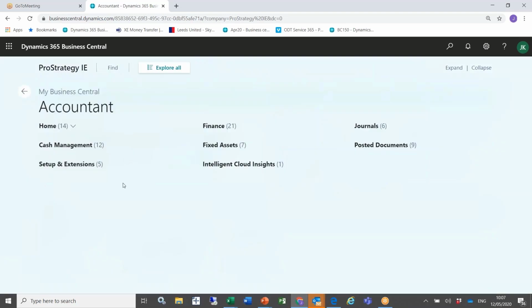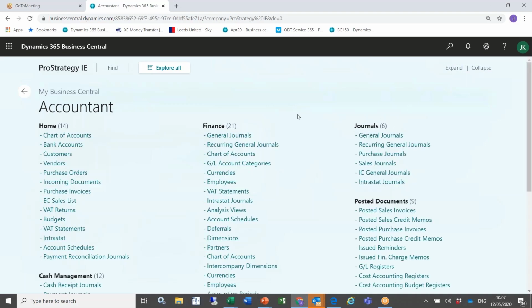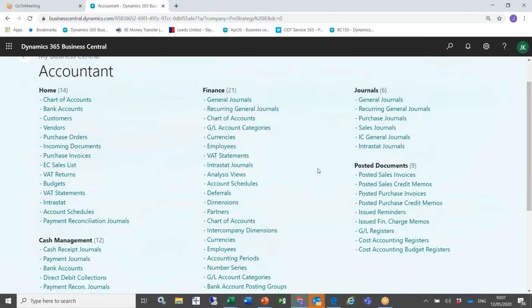Specifically around the accountant and the finance application and what's available within finance, we have cash management. We have the whole finance of AP, AR, and general ledger. Fixed assets, journals, and if I was to expand out on all of those, you will get a feel for the breadth of functionality that exists within the system.